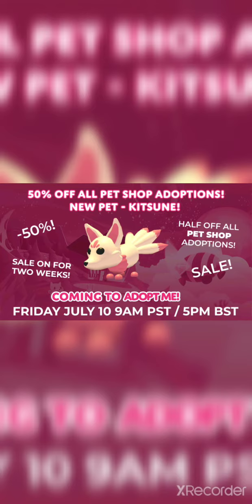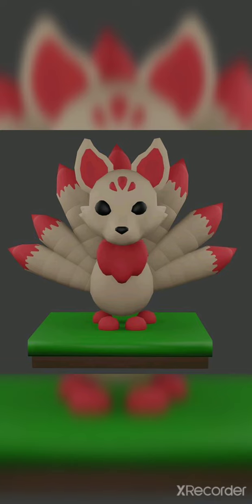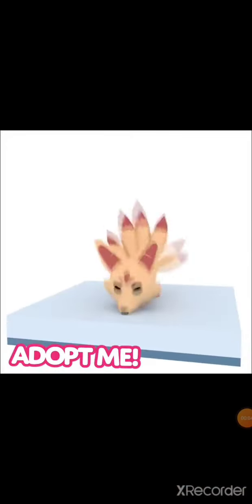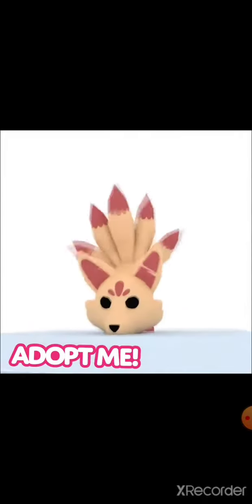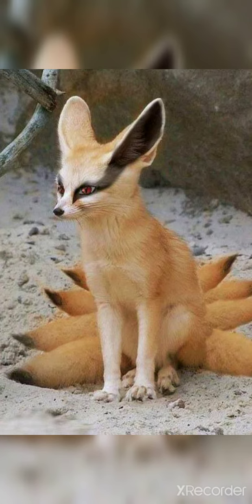So as you see in the pictures, it looks like they only have 4 or 5 tails. But in a different video, it will show the Kitsune is flipping, like this one right here. And if it's flipping, you can see the other tails in the back, but it's kind of hard to see them in the back. So it has 7 tails.